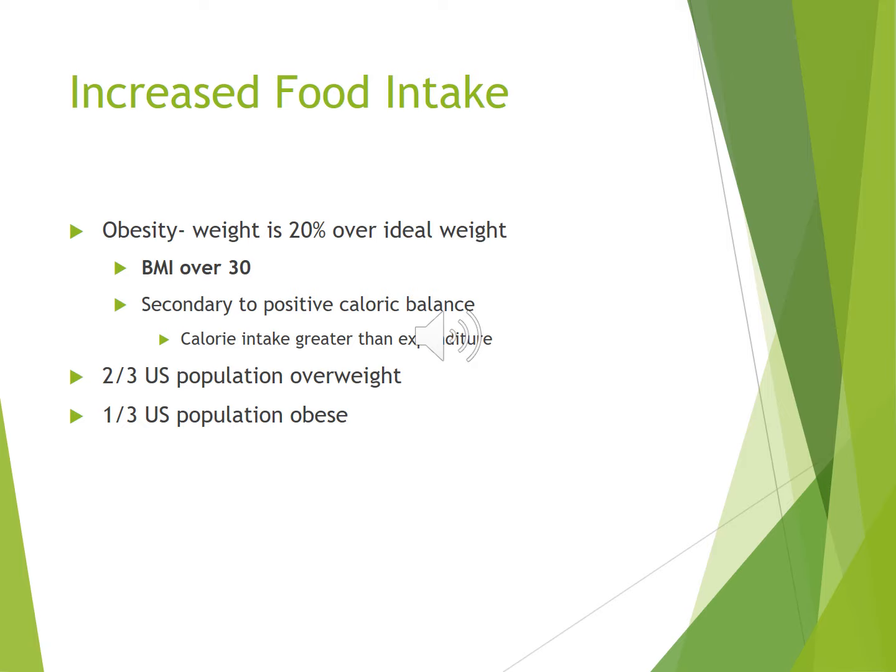As we discussed in the past slide, obesity puts us at an increased risk for certain types of diseases. So we do want to take an interest in our patients who are obese. We want to try to help them find a healthier diet and decrease the amount of calories that they're taking in.